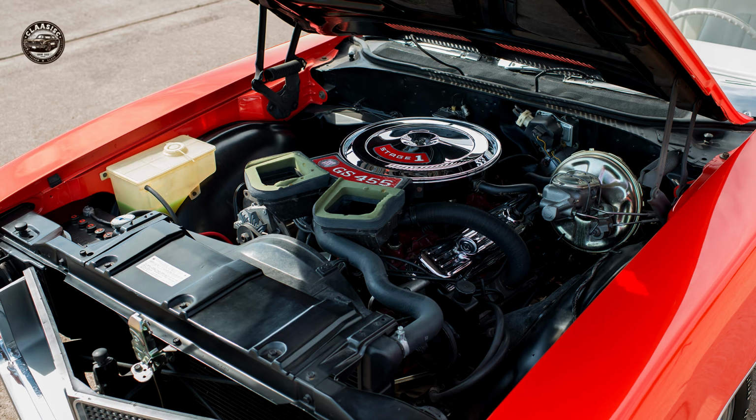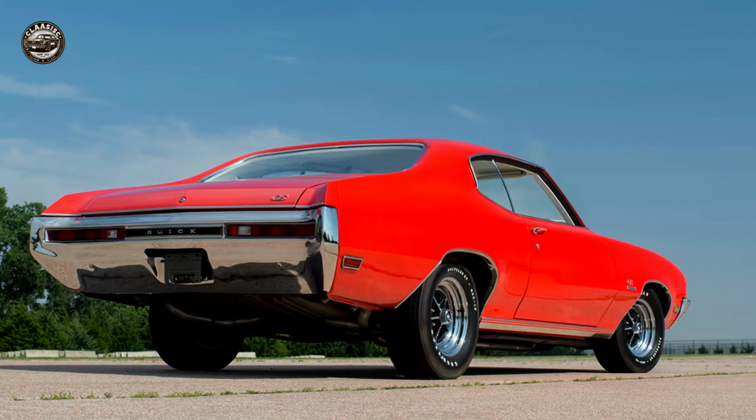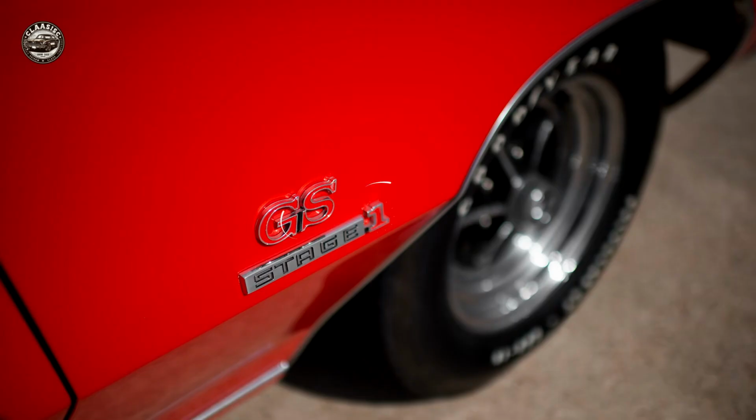This 1970 Buick GS Stage 1 classic car also has a dual exhaust system, which gives it a deep and throaty sound that is music to any car enthusiast's ears. The 1970 Buick GS Stage 1 handles well for its size and weight, thanks to its heavy-duty suspension, which includes coil springs, stabilizer bars, and shock absorbers. It also has power steering, which makes it easy to maneuver and steer.